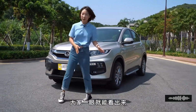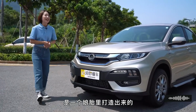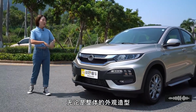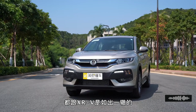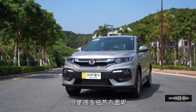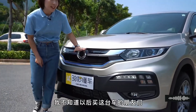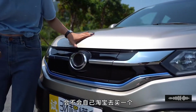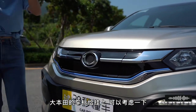In fact, the exterior design of this car can be seen at a glance: it is made in the same room as our Honda XR. Both the overall appearance and the body size are the same as the XR, but there are still big differences in many details. For example, this logo. I don't know if friends who buy this car in the future will go to Taobao to buy a big Honda logo and hang it up. You can think about it.